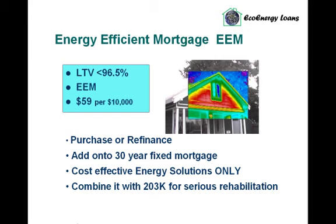Another item is the energy efficiency mortgage, more commonly called the EEM. Here again we can use it for purchase or for refinance. And we can add this into your 30-year fixed mortgage. Now we're limited to only cost-effective energy solutions, so we can't add the extra little kitchen and bath work that we might want. But you can also combine it with the 203K to get some really serious rehabilitation opportunities. So here's another option. Notice this is costing us $59 a month per $10,000. So it spreads the cost out over quite a while.